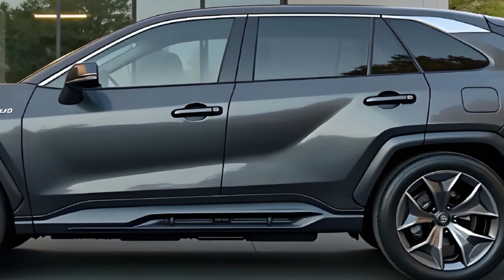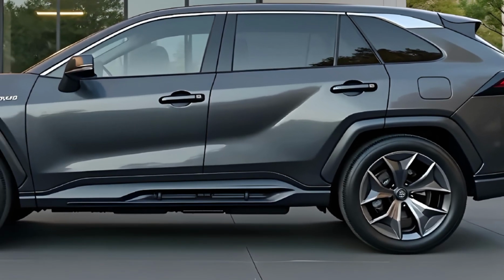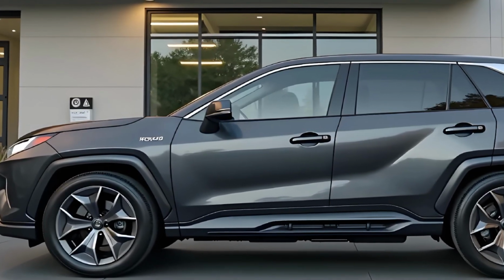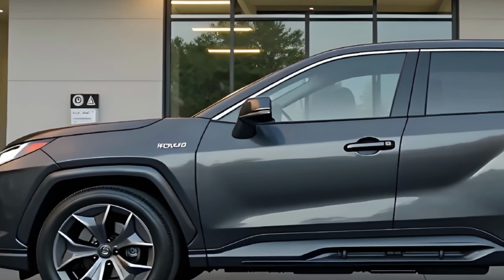The latest Toyota Safety Sense 3.0 suite is standard across all trims and includes adaptive cruise control, lane tracing assist, pre-collision braking with pedestrian detection, and a 360-degree camera system in upper trims.